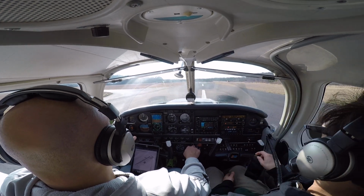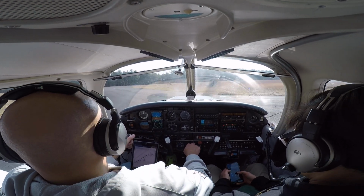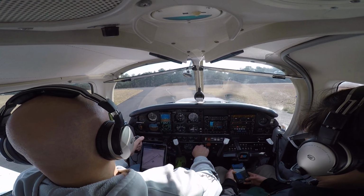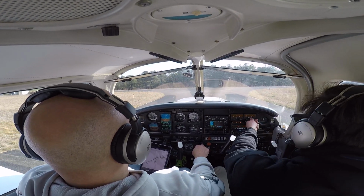This is going to be your home airport. This is where you've got to get comfortable with landing it. Definitely. Or just being able to counteract those winds that we get. So let's ride the pattern here a couple times.